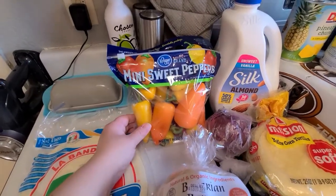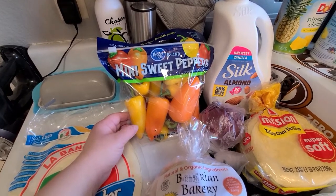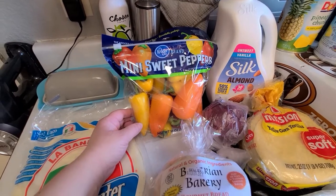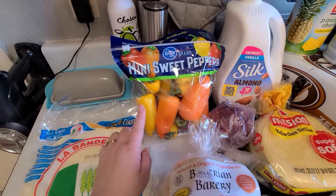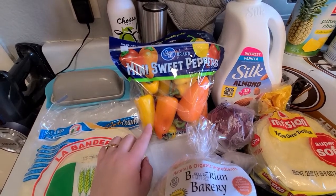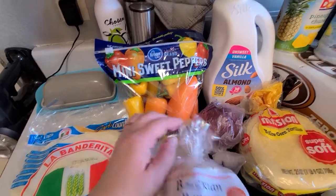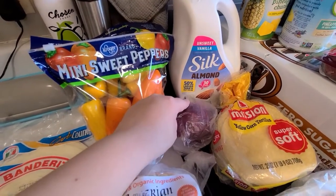We picked up these mini sweet peppers. My husband likes to grill these up with a little bit of oil and some spices, and we use them with burrito bowls. So basically like what you go and get at Chipotle, but we make them at home. And so these are perfect to grill up, and they get that smoky flavor, and they're so good in burrito bowls. And that's the same reason why he picked up a red onion, to have that as well for burrito bowls.